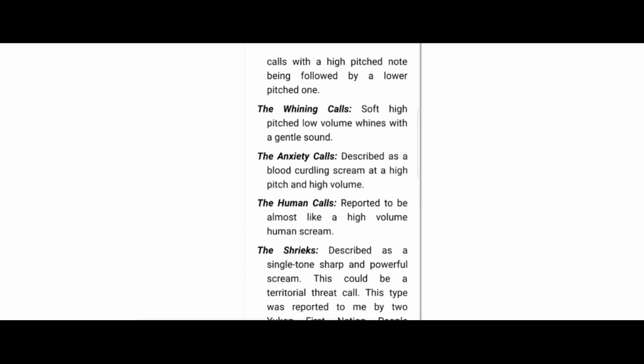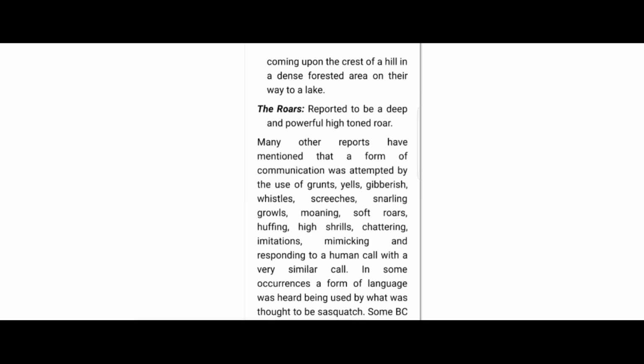We've heard shrieks, human calls where it sounds like a woman screaming, anxiety and distress calls, like I recorded not too long ago. There's the whining calls that sound like coyotes and foxes. You'll hear your guttural roars. They're powerful, loud. I mean, their lung capacity seems gigantic. You'll hear the roars, and you'll hear your grunts, your gibberish, your screeches. So when you start taking all these little bits of evidence and putting it together, you understand that a regular animal doesn't do this.